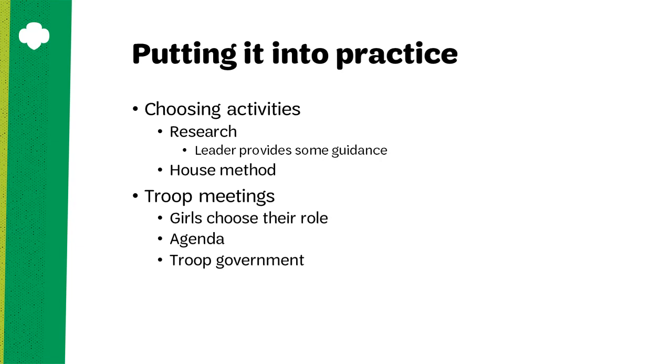Now we will begin to look at how to put these girl-led concepts into practice at a troop meeting. So the first aspect of troop planning and troop meetings where this comes into play is choosing activities. At the junior level, girls can do their own research to really decide what badges do they want to earn, what journeys do they want to do throughout the year, but also what activities, what field trips, what community partners can supplement those experiences. So girls can get on our website and do this research.